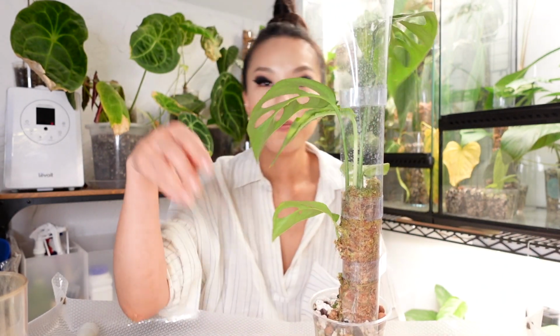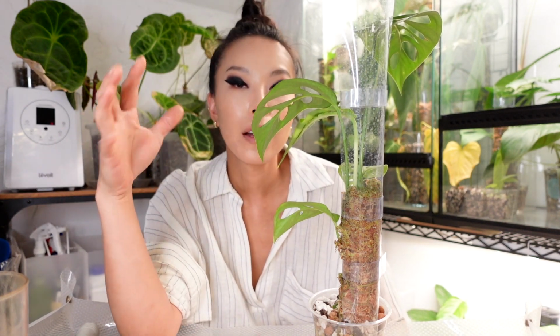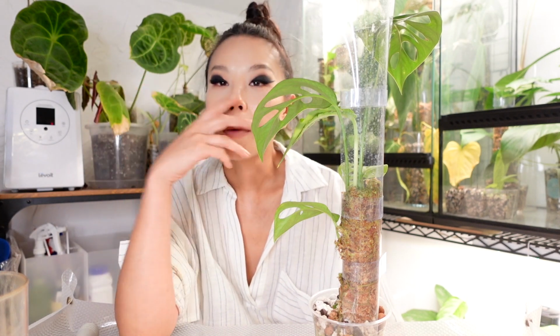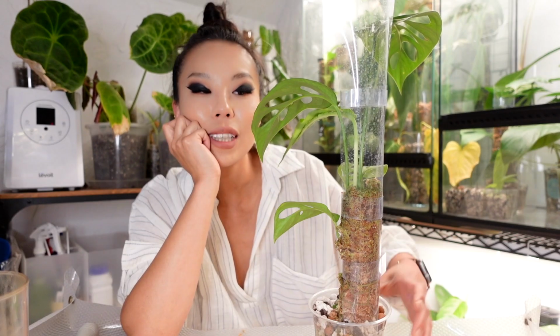This plant also fell off. I just knocked the entire container of moss and then it rolled across the floor. And now there's wet moss everywhere. This is why repot with me's are so chill to do on camera. And then the aftermath. It's the aftermath. I'm speechless.